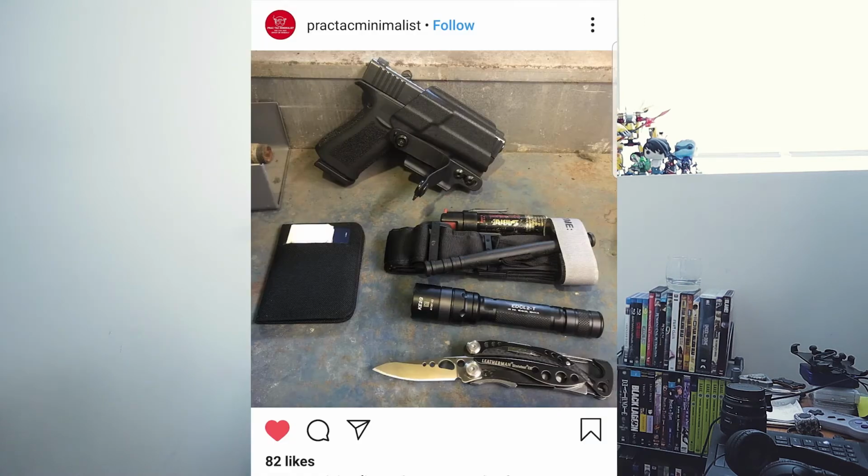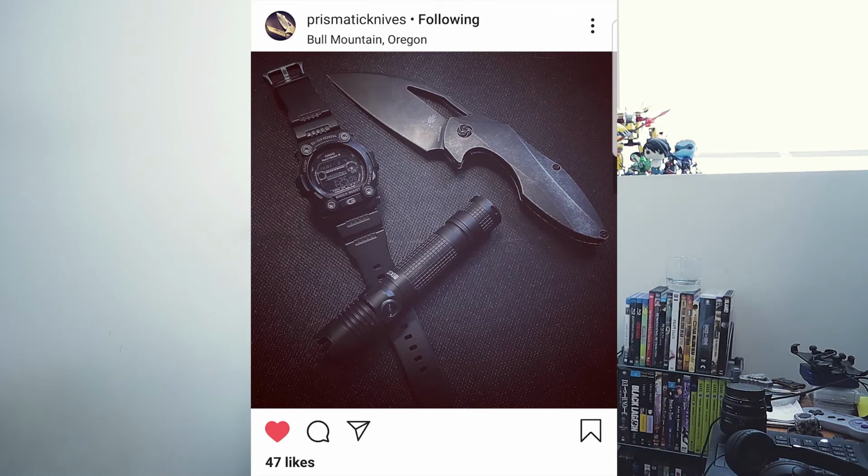And Practical Minimalist, he entered a second time in a row. He gets pretty much the same gear, changed the gun up a little bit, has a wallet. I don't think he had a wallet in the first one. Glock 43. Now, we're back to prismatic here. Definitely like the aesthetic of this picture, it's not just, oh, I laid everything out on the floor, took a picture of it. It's like, no, I like the look of this.